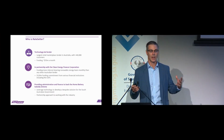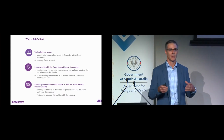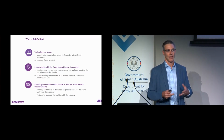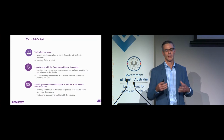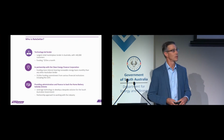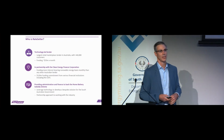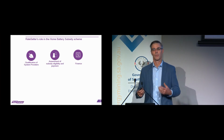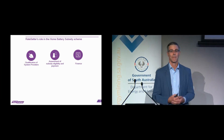In this particular scheme, we're providing the administration, the finance, and some of the expertise around helping your customers get finance and the subsidy as part of this program. We're going to talk through each step in the journey and how that actually works. Some of the things that we're doing: we're qualifying the system providers. So that's you, the system providers.